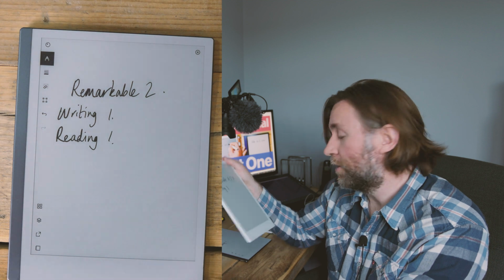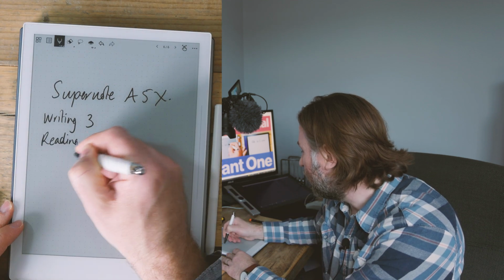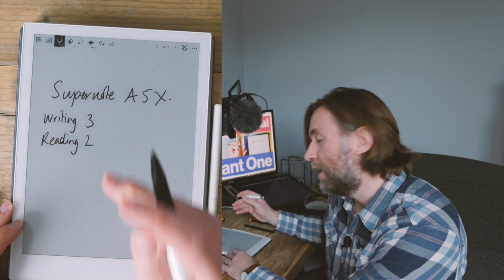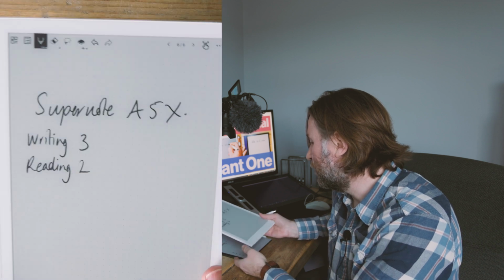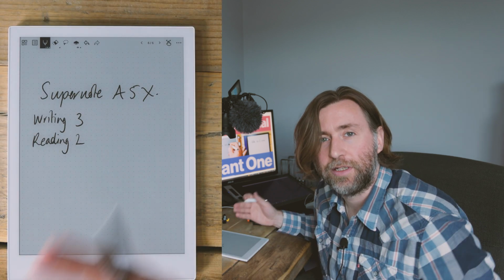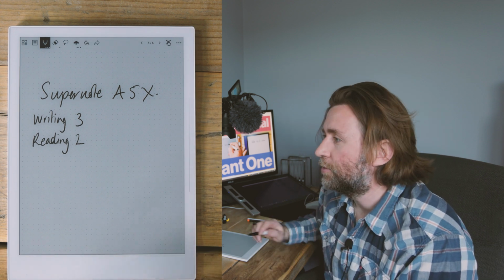The Supernote is going to come in second from last in this reading category, not because it's bad, but the only app that you can actually use on here for reading is Kindle. So if you're happy with Kindle for reading, then this is an excellent device for you. Of course, it can still handle things like EPUBs and PDFs natively on the device, and you can annotate them everywhere. So it's perfectly fine for that.